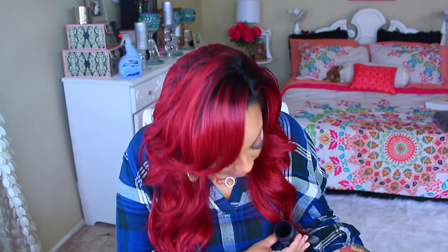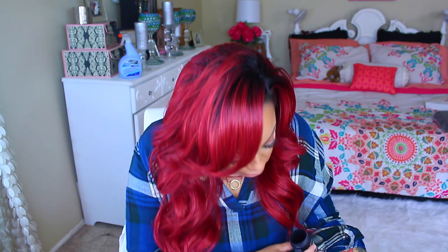It does not come with this nozzle. Yes, the girl's running low. But I do have another brand too. It's more or less like little tiny hairs, and you just pump them through here, or you can use a sifter cap. I just think that this is so much easier, and it looks so natural.